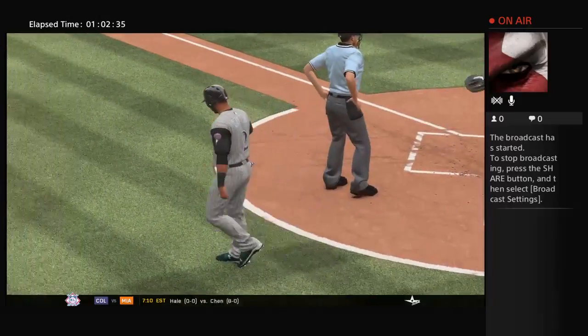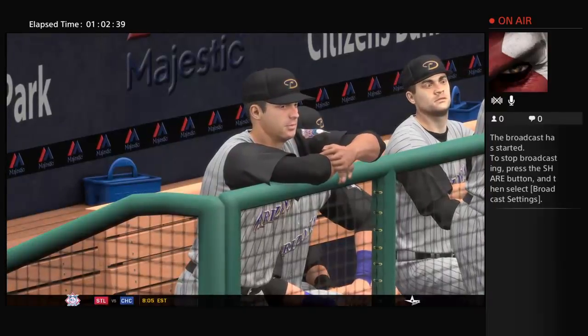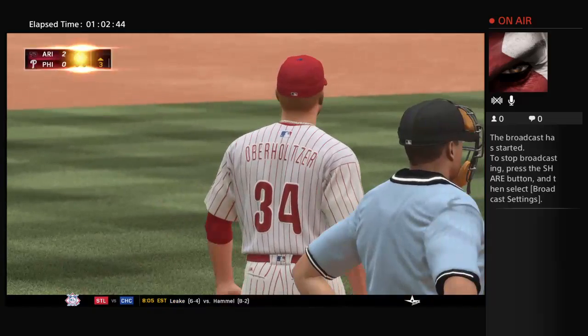Yeah, a good job there to drive in their second run of the ball game. And that doubles what they were able to put together last time out. So you figure a good night's rest did these guys some good.